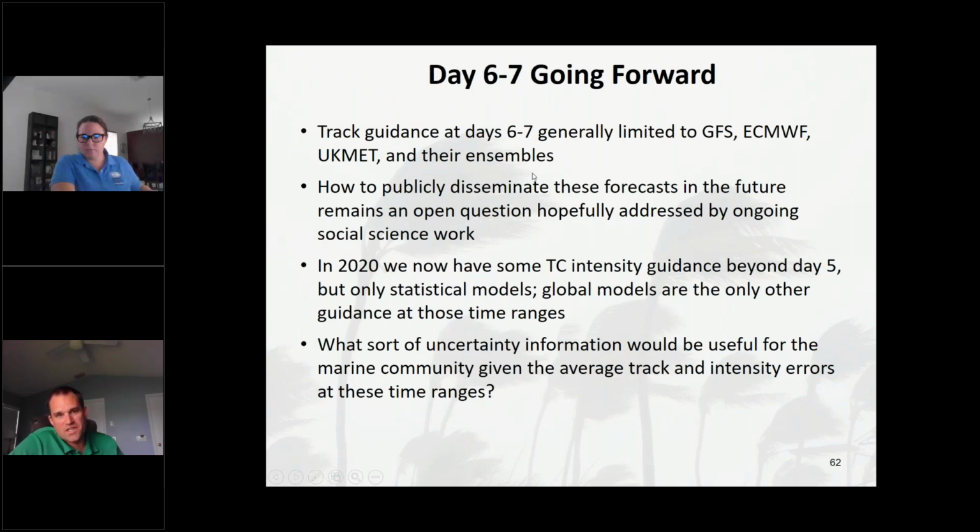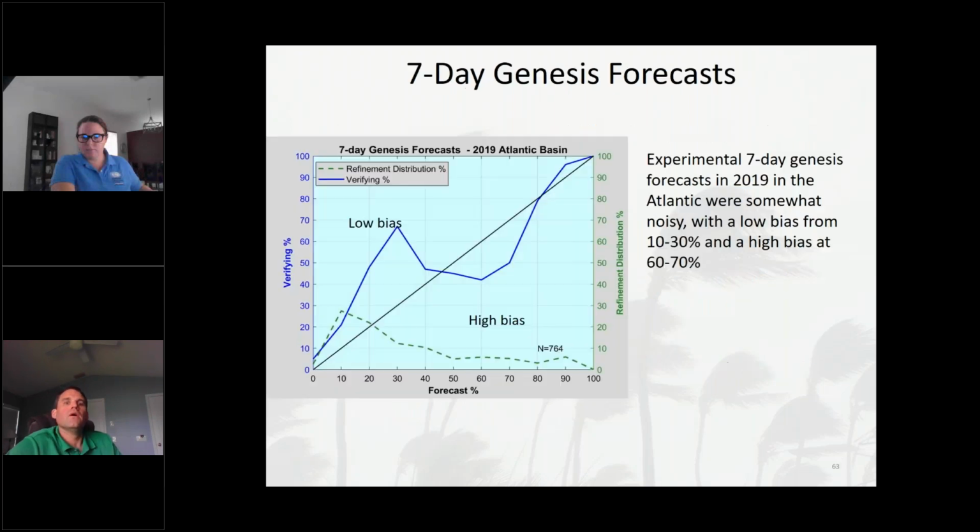We also don't have a lot of guidance at day 6 and 7. The track guidance is generally limited to the global models. We don't have much intensity guidance either. We're just now this season getting some statistical intensity guidance at day 6 and 7, but this is the first year we've had that. And what we're interested in from the marine community and other users is what sort of uncertainty information would be useful, given the average track and intensity errors at these very long time ranges and the possibility that you can have these very large outlier track errors that I showed, those greater than 500 nautical miles, for example.